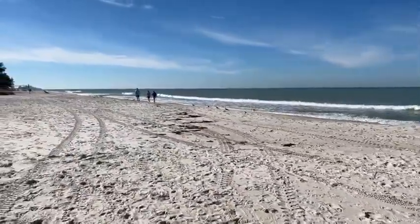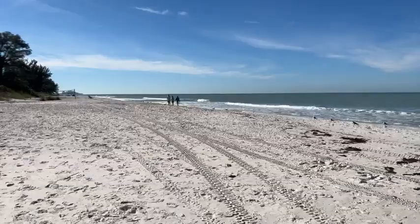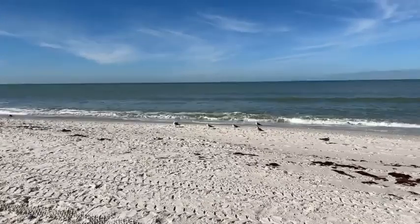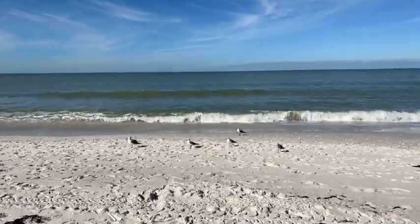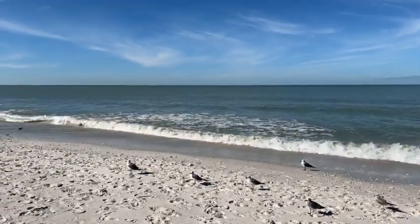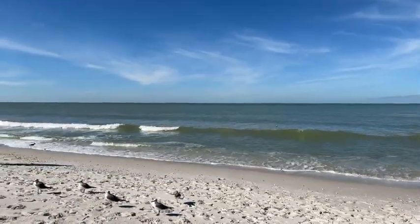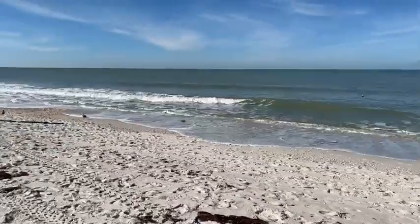Oh man. Trying to get shots of birds, but people just keep walking through them. People just walk along the beach with no concern for the wildlife.